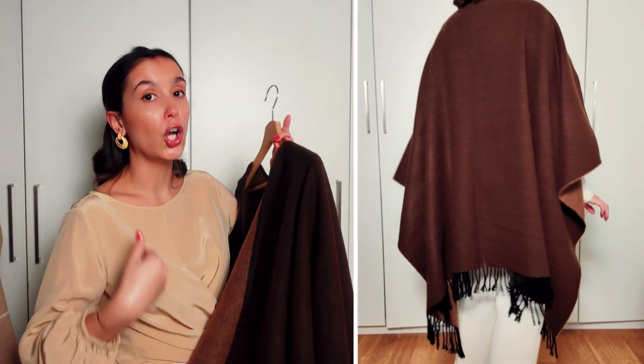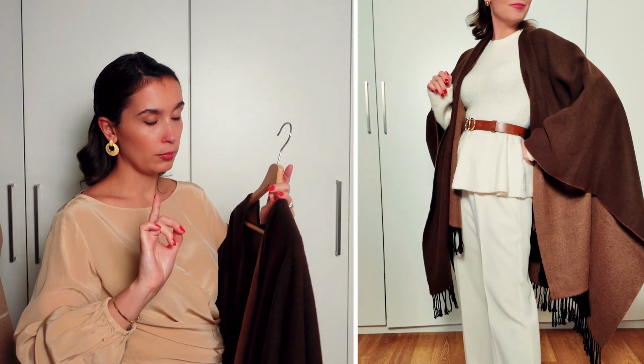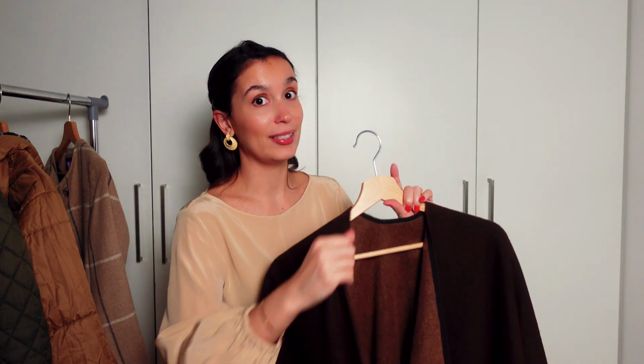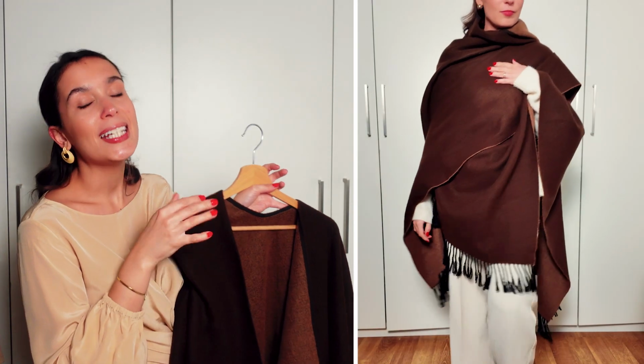It's also longer, so it covers my legs. That is another little element to keep in mind. Don't go for something too short, because in the cold, you will feel that breeze coming up down there. But I just love this, especially for nighttime looks.